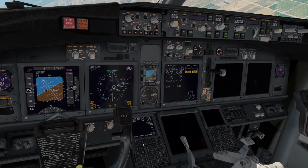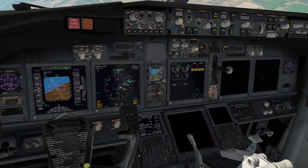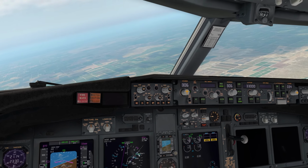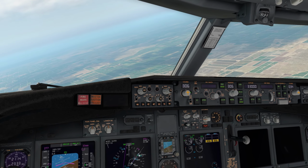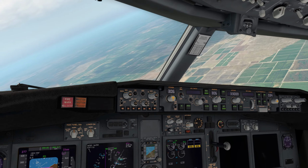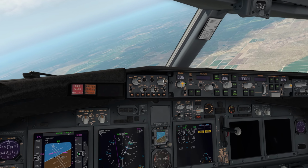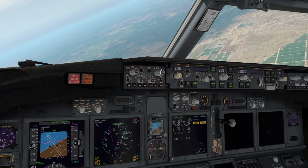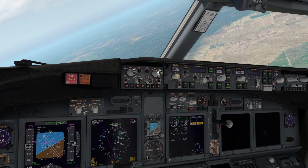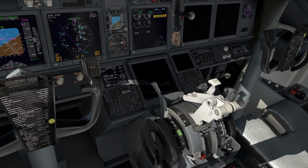And yeah, approach speed. We got something, flaps 30, 148, just something to shoot for. And yeah, we'll keep this S-turn going. Don't want to excessively bank angle, although it's not our top priority, but speed a little high. I think what I'm going to do is trim back even more.